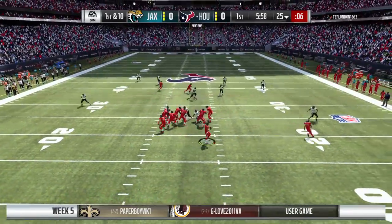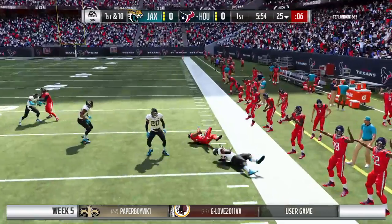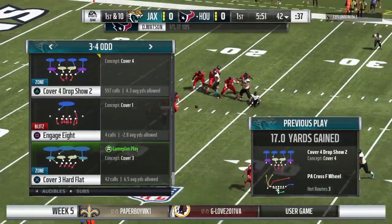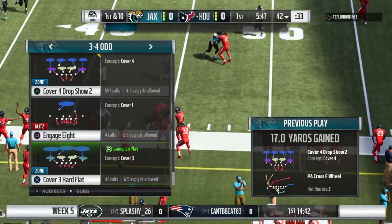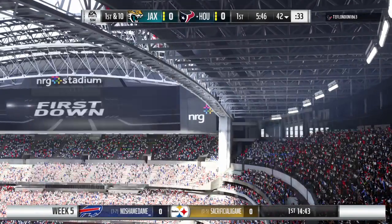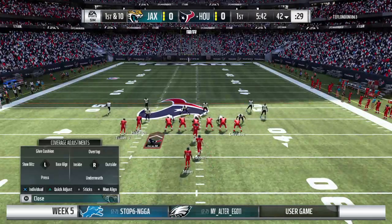On first down, Watson. That complete to Lamar Miller. And they get him down, but not before he takes it across the 40-yard line. Successful start to the drive, 17 yards, and moves the sticks. One play has him up past the 40 already, and another 1st and 10.